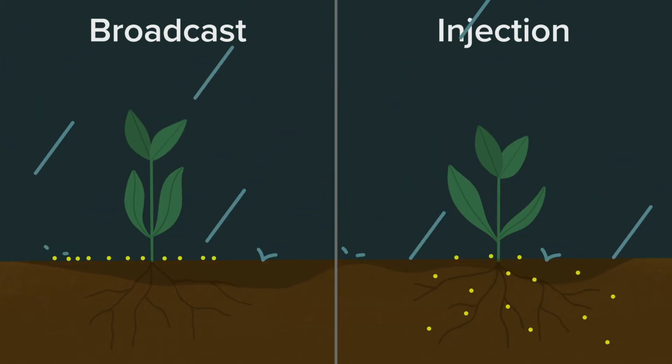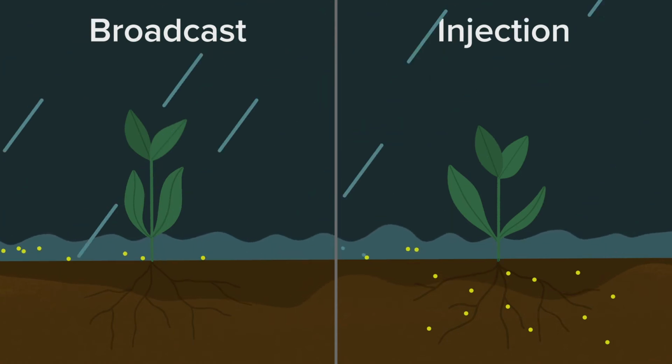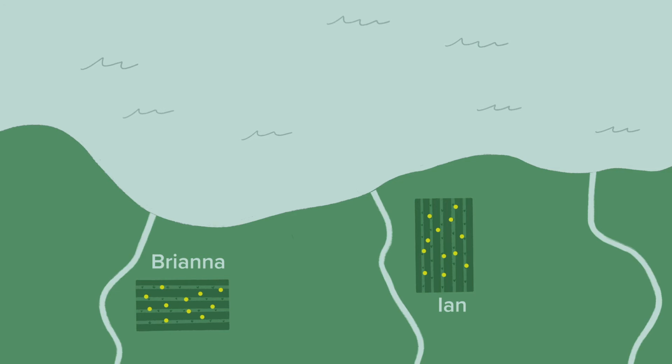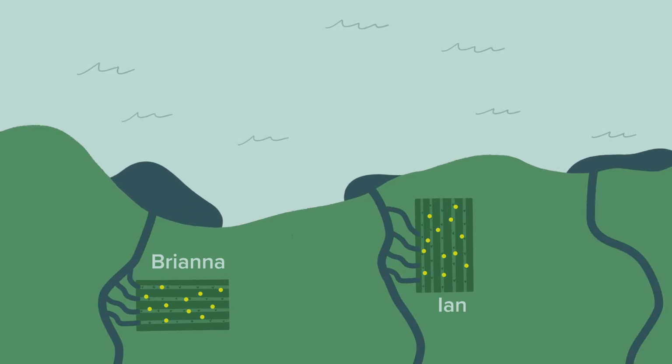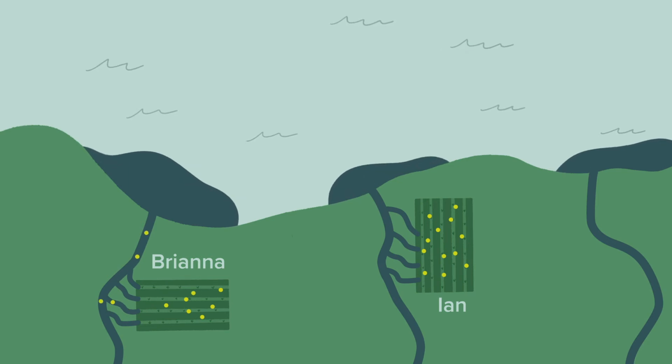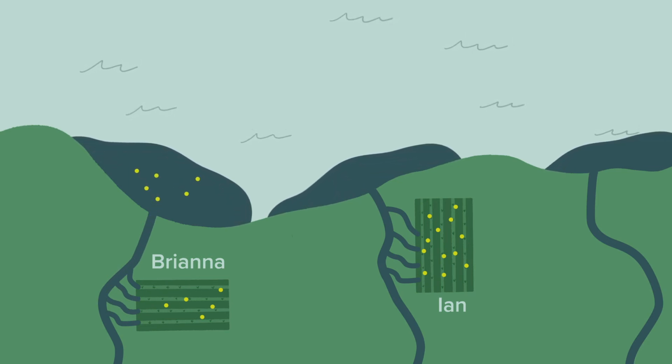Now that we know where the phosphorus is in the soil, let's see where it goes when it rains. Since Brianna's fertilizer is on the top of the soil, some of it gets washed away and ends up in Lake Erie. This isn't good for her crops or the lake. Ian's fertilizer is in the ground, which makes it much less likely to run into nearby water sources.